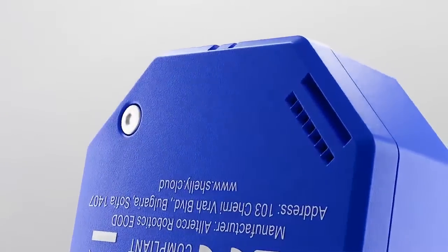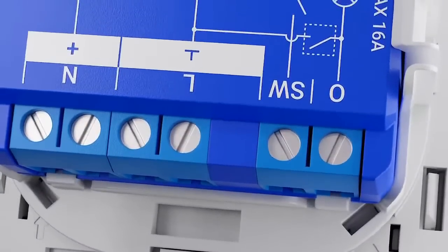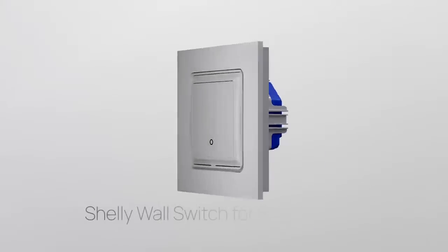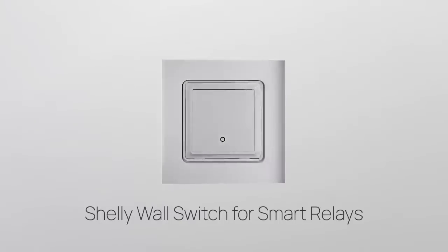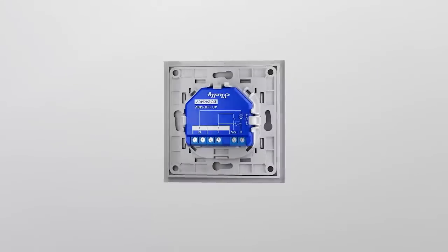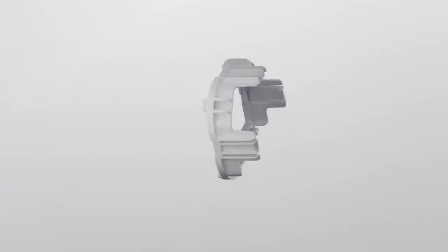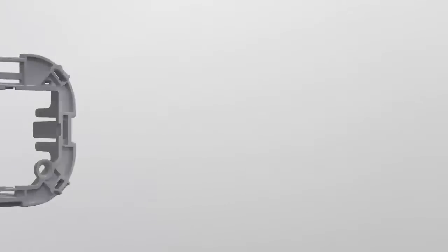Designed to facilitate your specific automation needs, developed with the smallest details in mind. Now you can have a custom wall switch for your Shelly relays and save on space and money. We proudly present the Shelly wall switch for smart relays. No need to change your or your family's habits. The Shelly wall switch for smart relays can either work as a normal wall switch or be controlled through your home automation system. All you have to do is choose the components and their colors. It has a variety of relay holders depending on your specific automation needs.